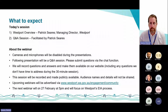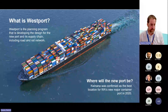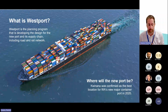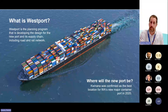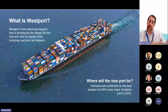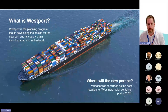All right, moving on. So what is Westport? As most of you will be aware, back in late 2020, the state government, after consideration of a range of different locations for a port to build Western Australia's resilience and capacity for trade over the next century, identified a land-backed port at the end of Anquetil Road as the preferred option. The Westport program was then formed to take that strategic option and develop a business case and get ready for all the development that would have to happen after that business case, if government decides to proceed with the project.